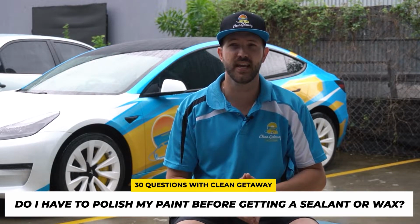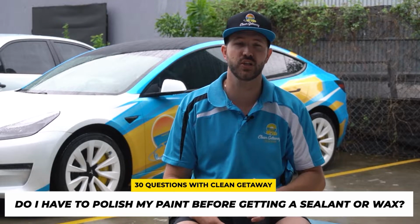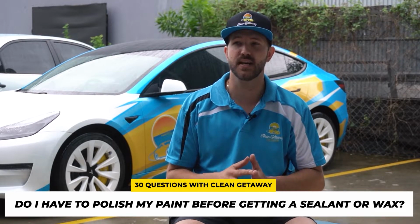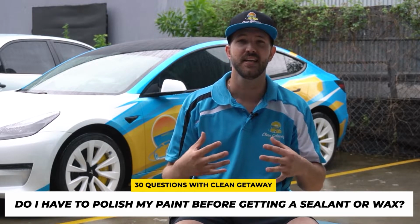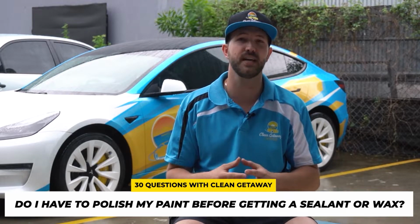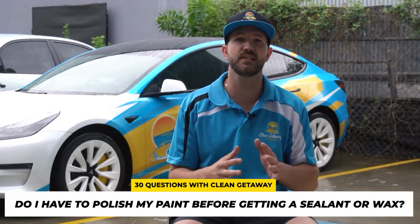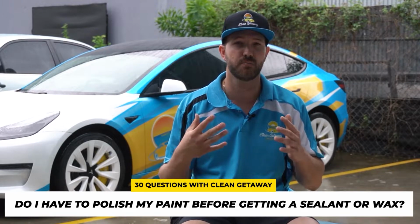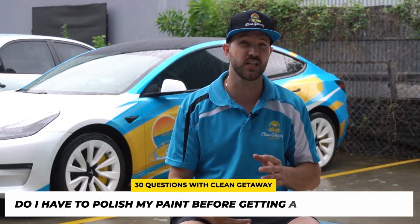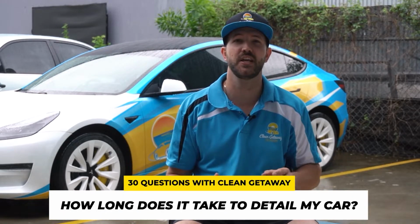Do you have to polish your paint before getting a wax, sealant, or ceramic coating? Look, yes to most of them. You don't always have to polish your car every time you wax your car. But if you're going to wax your car or put a sealant on it, you want to make sure the paint is prepared properly, it's clear of any contaminants, and that it's obviously looking its best. So that's when I would be machine polishing it prior to doing any waxing or sealants, and especially coatings.